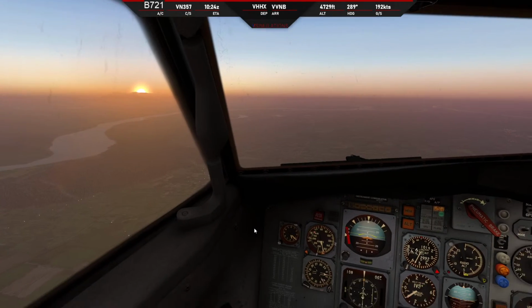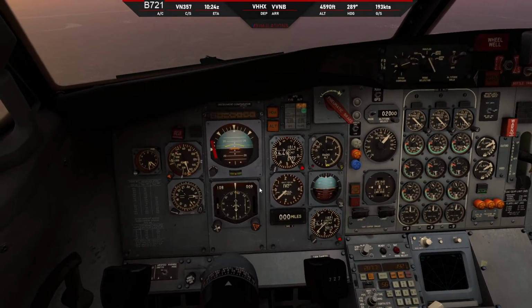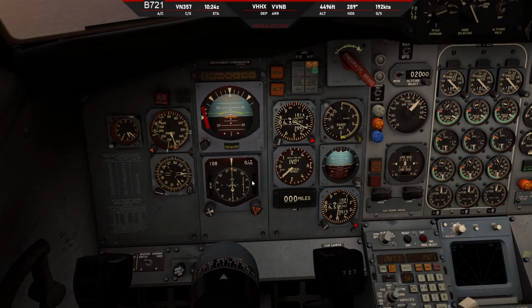Nothing like, oh, well, that's beautiful right there. Screenshot. Look at the sun setting over the hills. This is really cool, actually. All right, we're basically at a 288 bearing. I have no idea what the time is. We'll continue outbound for a little bit longer.